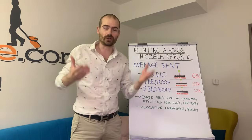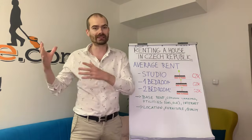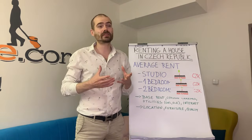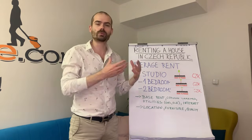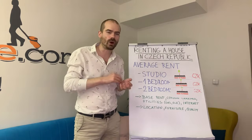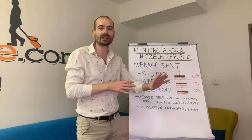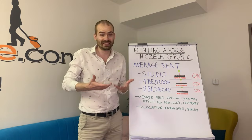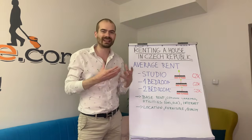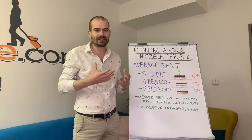Disclaimer, yes, of course. You can always get a cheaper apartment, or a better apartment, or a more expensive apartment. The numbers I will be giving you today are the average numbers, the things you should reasonably expect when you're moving to the Czech Republic. Because if you expect something very low, you might find it, but you might spend 10 times more time just waiting for the apartment, because there are still cheap apartments, even on this crazy market, but they're hard to find and there is the biggest competition to get them.